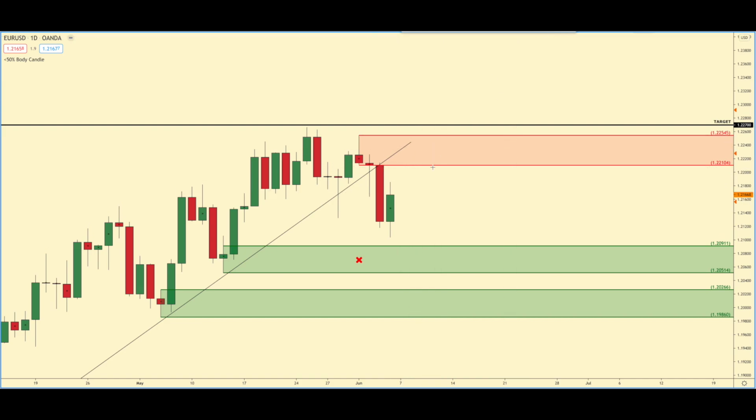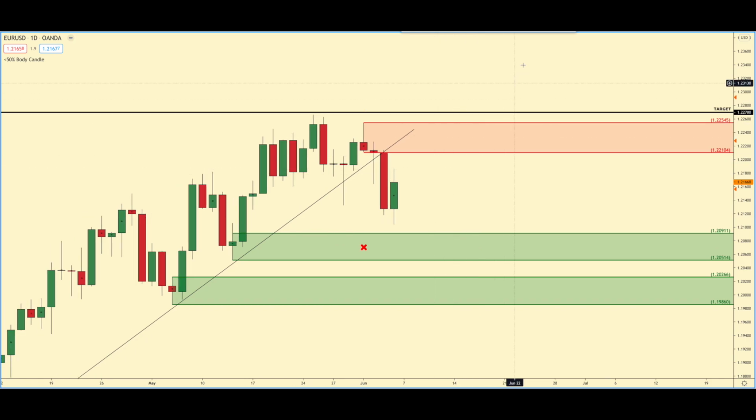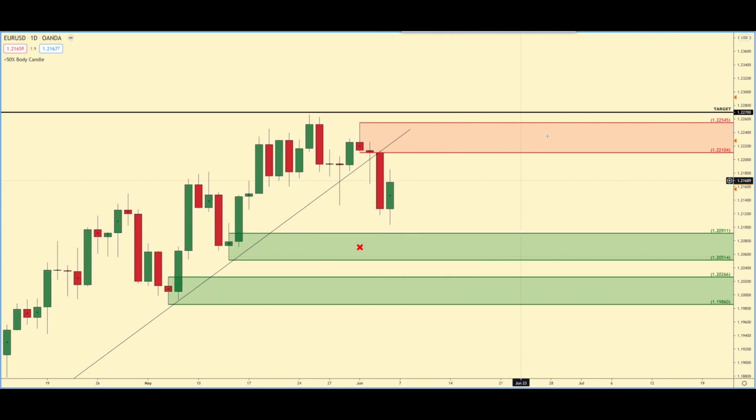And like I said on this pair, I'm definitely just waiting for that supply zone to be removed before looking for longs again. And ultimate targets would be pretty high up. If price does come down into this area here, I'm going to be looking for a 1 hour confirmation, but so far that has not taken place yet. So right now, just waiting on the euro.